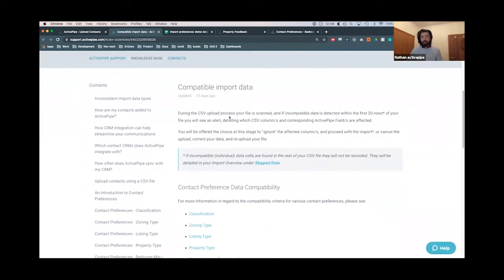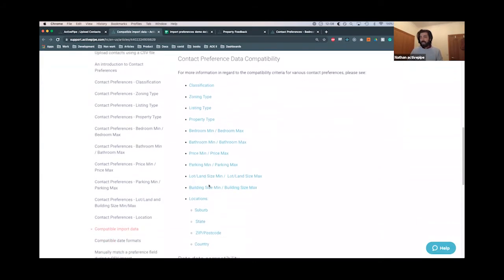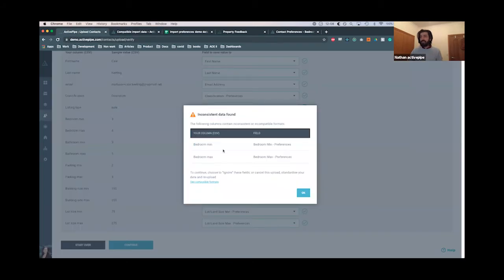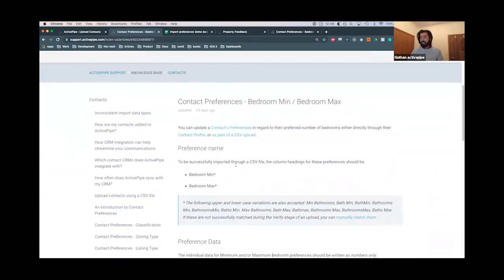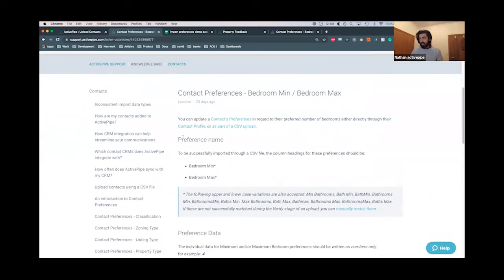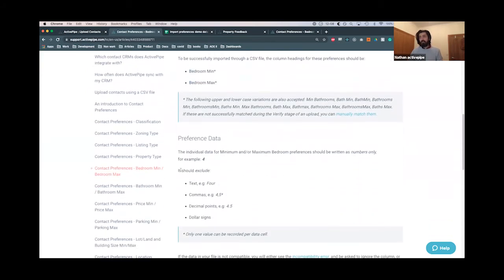So if you're running into this issue, you can click that link and look for the field that had an issue. It was telling me here that my bedrooms fields had a problem, so I can go and have a look at the bedrooms fields. And what it will tell me here is the names of the fields, but it'll also tell me the shape of the data. So this field has to be a number, like 4. It can't be words, or comma separated, or have decimals.